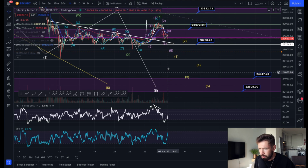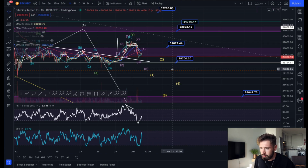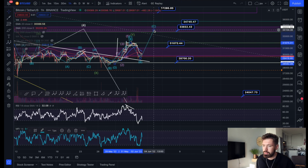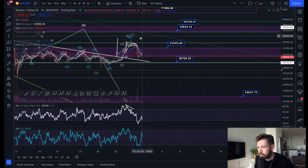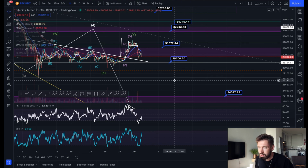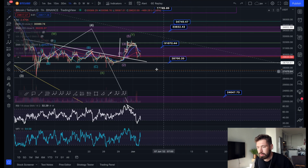22K level. But if we do push up to 33 to 34K, then all we're looking at here, in my opinion, is a larger ABC, where we've come up, we've made A, corrective wave B, and final wave C to take you up to 33 to 34K. Finish that larger corrective wave 4 before seeing continuation down to 22 to 24K.